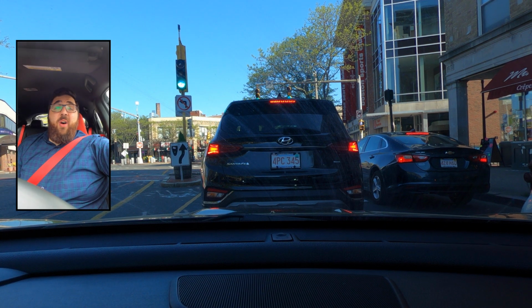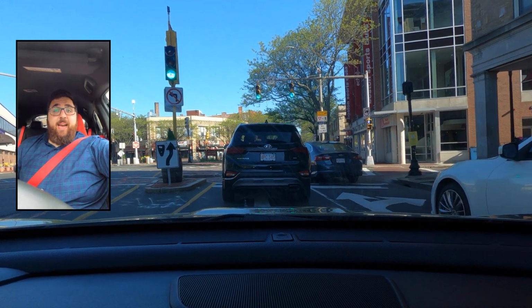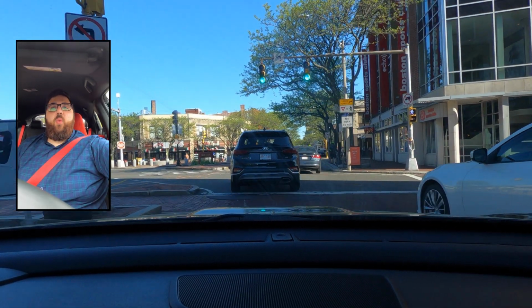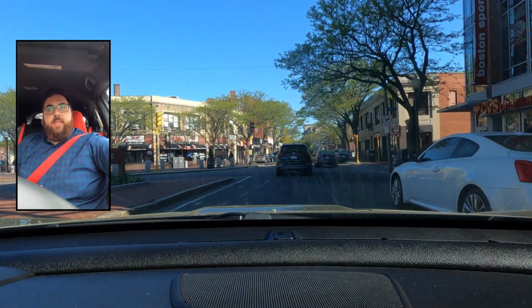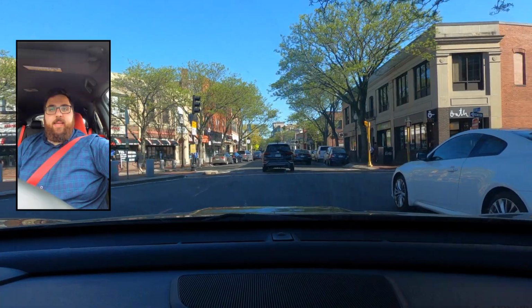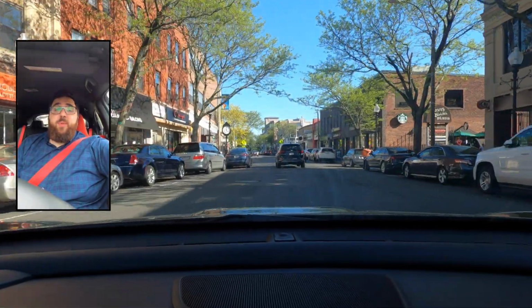Something that we highlighted on the highway is even more apparent in this town city driving portion, and that is the quality of the suspension. While it is a little bouncier around town with potholes and things like that, it is really stable and the car is really, really comfortable to drive.